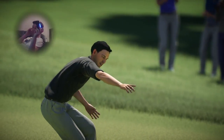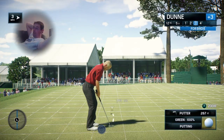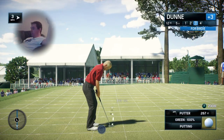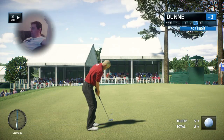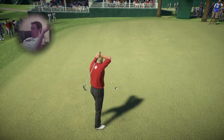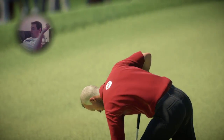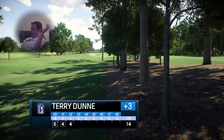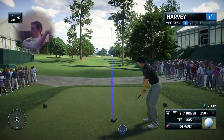So, 1 over par for the round. Just 5 feet left. Trying to stay steady, make a par. Saves par, stays at 3 over. Ball is teed up at the par 4 13th. A good one, 476 yards.